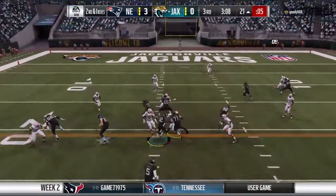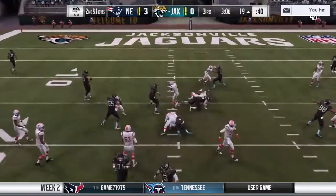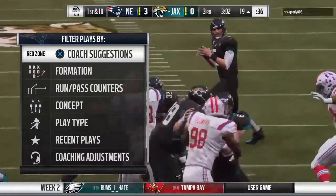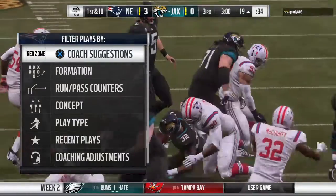They stay on the ground with Drake. And he'll be brought down inside the 20 at the 19. 2 yards on the pickup there, but it's enough to give him a new set of downs.